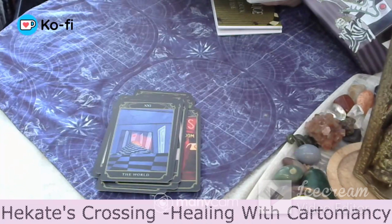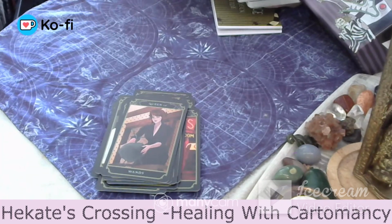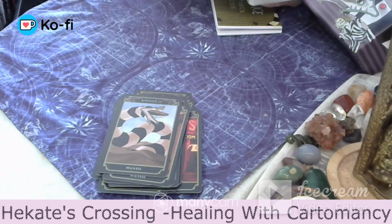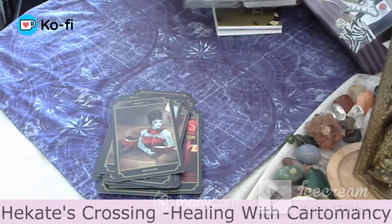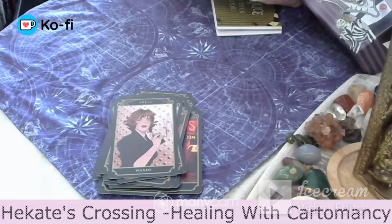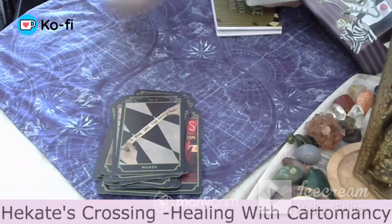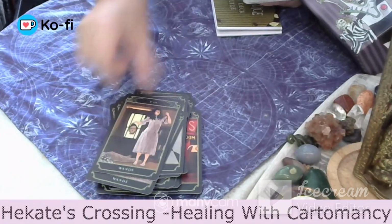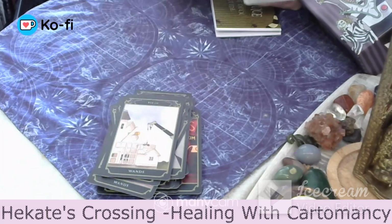Okay, so now we're going into the King of Wands, Queen of Wands, Knight of Wands, and Page of Wands. Right now we get into the actual minor arcana, and as you can see, they are characters. So they are illustrated, which is quite nice. So each card's going to tell a bit of a story, which is quite cool.